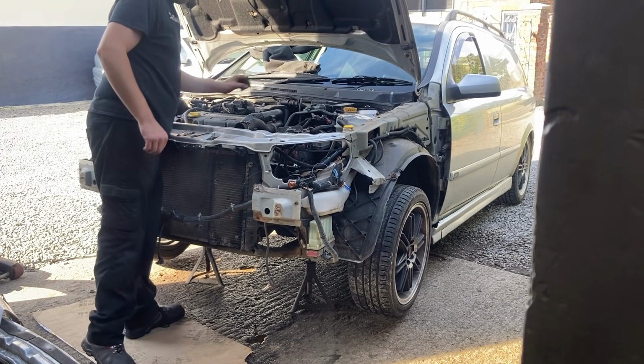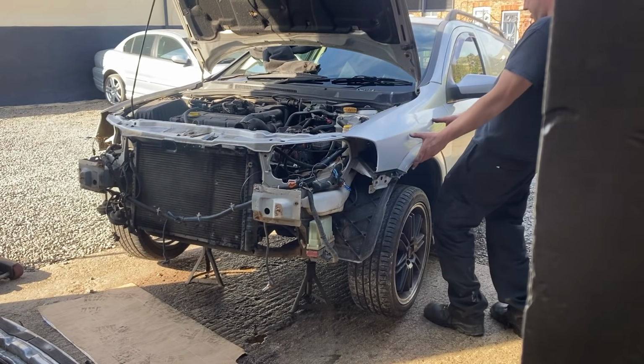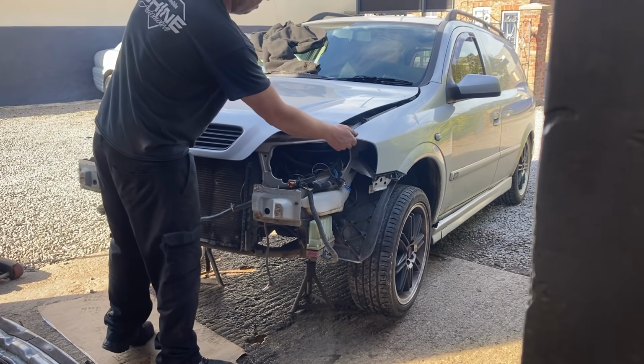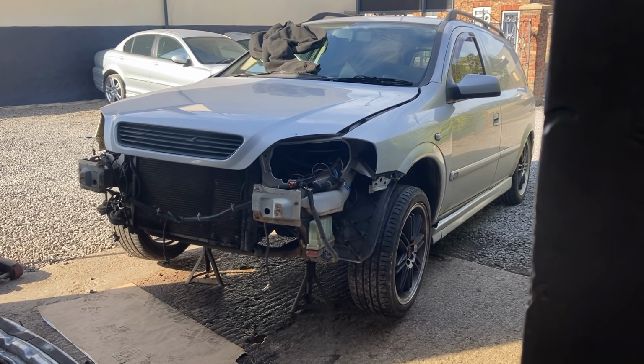Poor neglected van. Well, it's not neglected, it's a huge van. It's a van, that's what we use it for. Oh, it's got its original rubber there as well. Let's have a look back. Check the colour. Yeah, that's a good match.